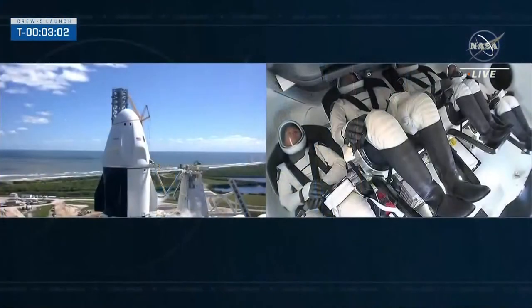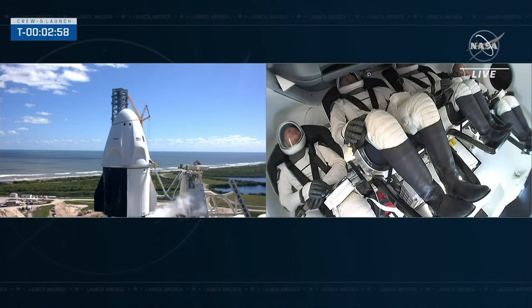Stage one LOX load is complete. And there we go, all of the oxidizer loaded on stage one. Soon we'll hear that stage two LOX load is complete, and that will be the last propellant call out we'll hear today. Now less than 3 minutes until launch.